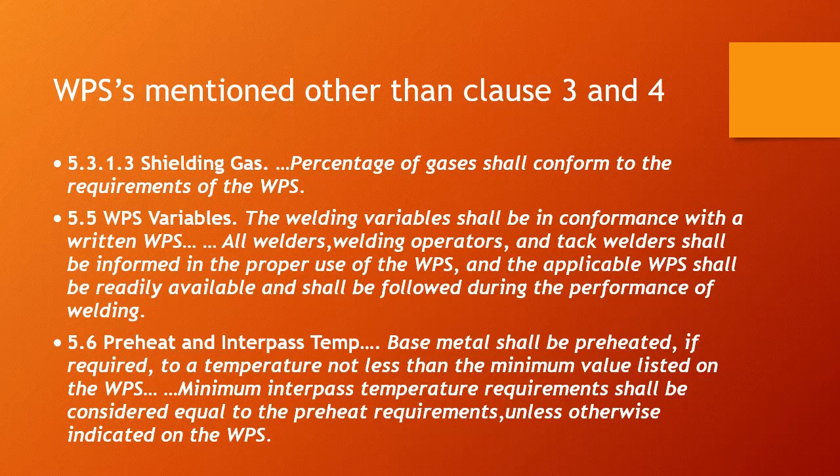So when I go out to a job site and I say, let me see your WPS, well, it's not here, it's at the office. Well, that is not readily available. Do I reject the entire job? No, but that might very well go in the report and state that the fabricator or the contractor did not have a WPS available as indicated in paragraph 5.5 of D1.1.